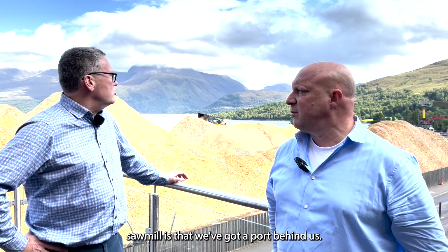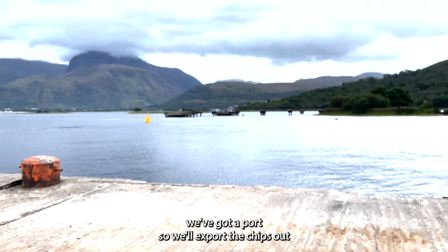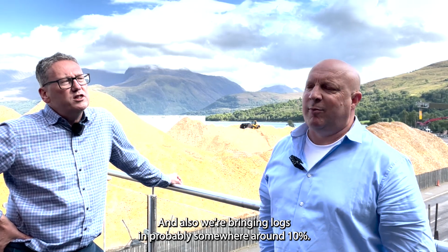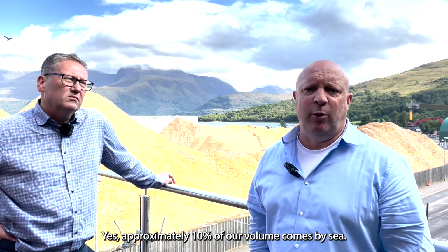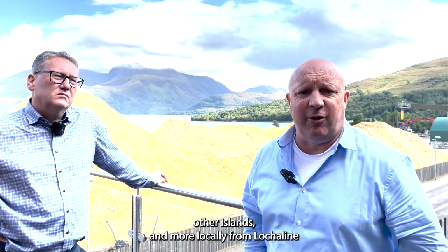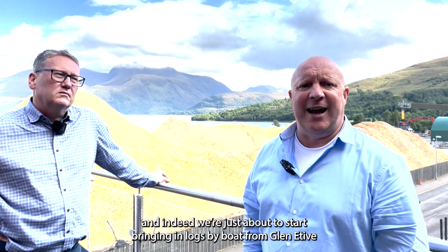So a unique element to this sawmill is that we've got a port behind us. So beyond the pile of chips, we've got a port, so we'll export the chips out there, and also we're bringing logs in, probably somewhere around 10%. Approximately 10% of our volume comes by sea. So from Mull, other islands, and more locally from Loch Aline at the Morvern Peninsula, and indeed we're just about to start bringing in logs by boat from Glenetive.